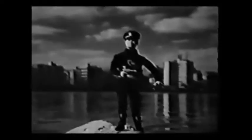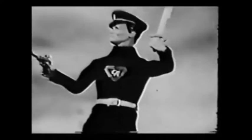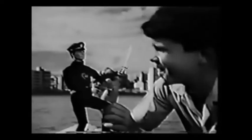Bold and brave, strong and true. Lightning from the blue, Captain Action! Captain Action, so super powerful you can change him into nine of the mightiest superheroes of all time. Change Captain Action's uniform and face mask and he's Batman, fighting crime with his batarang. He's the mysterious Phantom. He's the Lone Ranger. He's Flash Gordon, and he's Superman, flying to the rescue.